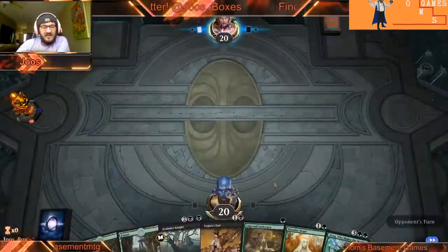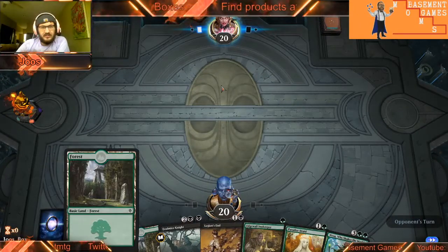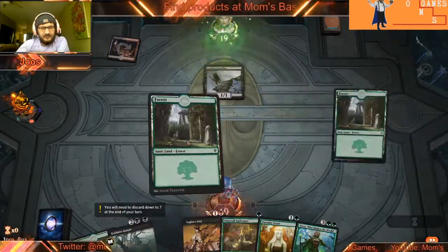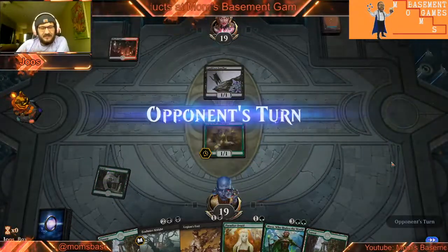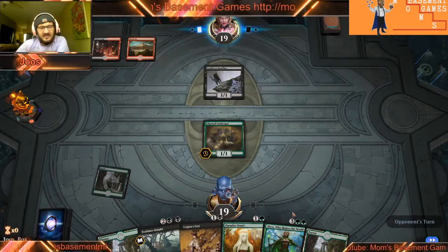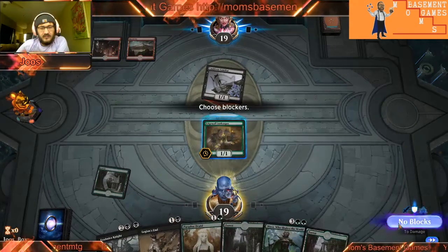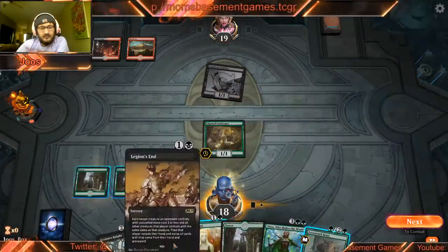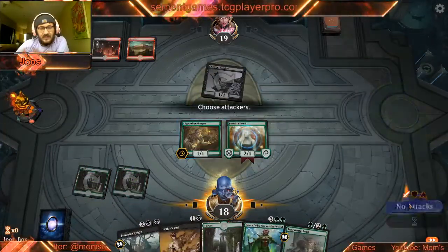Ugh. Ooh, Innkeeper into Paradise Druid? Sign me up, Poppy. Blood Crypt into Cauldron Familiar for our opponent. Well, let's play an Innkeeper, pass. See if it makes it to our turn. No blocks. Paradise Druid. Pass.